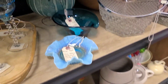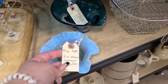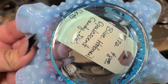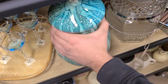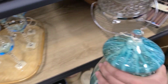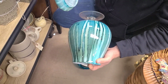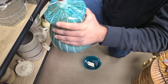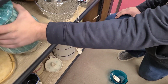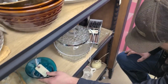I don't know what that case was. I don't know either. They have a little bit of Fenton right here. It's $8, this little candy dish. Sometimes people will set a vase on this. Luke's trying to pull something out here. It's kind of like Empoli, but I don't think it's Empoli. I think it's modern, contemporary. It's pretty though. Not sure what that was, but that's okay.